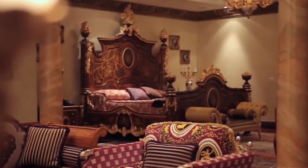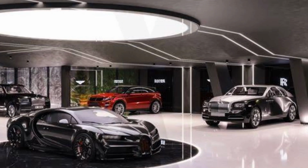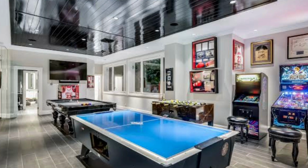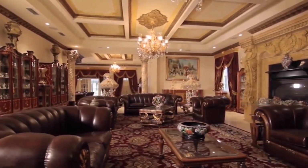It's got 14 bedrooms, 32 bathrooms, that's more than you'd need in a lifetime, and even a garage that can fit 30 cars, and its own bowling alley, an indoor roller rink, and a video arcade. It's basically an entertainment paradise. And wait till you see the movie theater. It's not just any theater, it can sit 800 people.